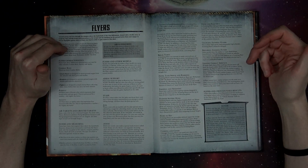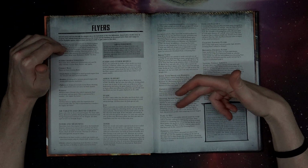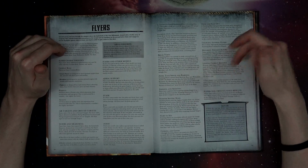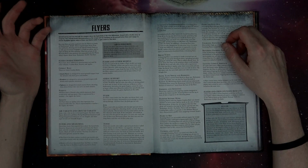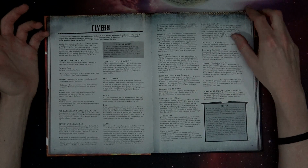Skyfire mode's really interesting. So flyers with the fighter combat role suffer a -1 penalty to the ballistic skill characteristic when targeting ground targets. So if you're technically a fighter now, you're -1 to ground targets. So it makes it a little bit tougher to shoot stuff. So that was interesting here.